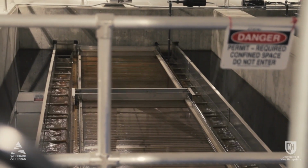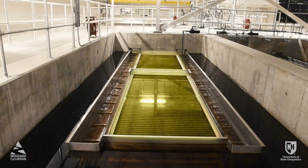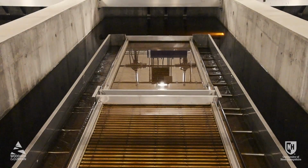Downstream from the flocculation basins, the clarification process begins. In this plant, we have sedimentation basins equipped with inclined plates that shorten the necessary settling distance. This allows for better treatment in a much smaller area than required by conventional basins.